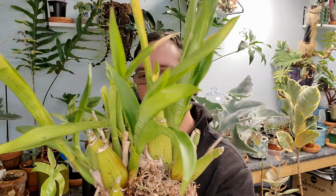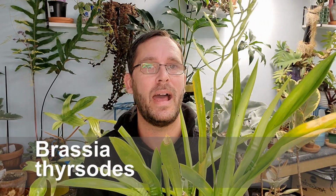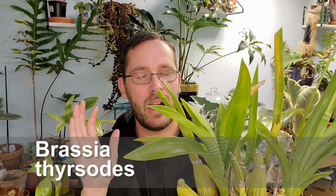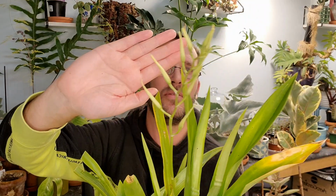Another one that's blooming. I think I lost the tag for this one. I'll have to search for the name of this. I know that I've done videos on it in the past. This one here has been ravaged by scale insect, and I have to go into it. I should be doing it every couple of days, and I should be wiping the leaves down. I've been trying to be diligent with it because now we've got a flower spike.